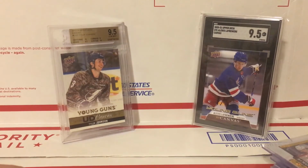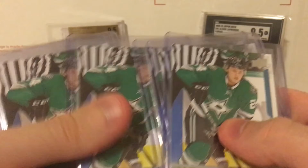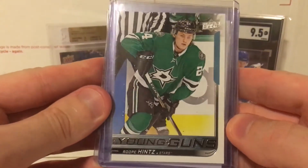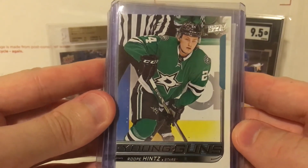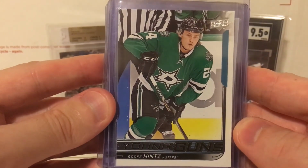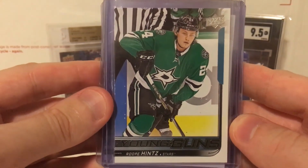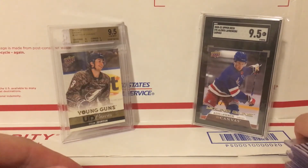Next up, we have, oh my gosh, would you look at that? Another seven Rupe Hintz Young Guns. I think I'm going to get 9.5s again on 5 of these and 2 9s, but I would not be surprised to see a 10. I was not kidding when I was saying that I was stocking up on Rupe Hintz. I think he's the real deal. And I think Dallas actually has a really good-looking team. Very, very excited for Dallas.